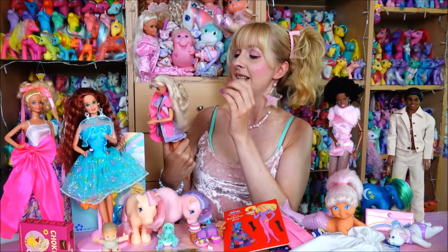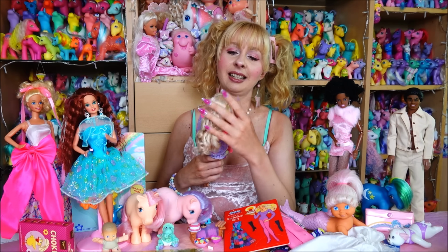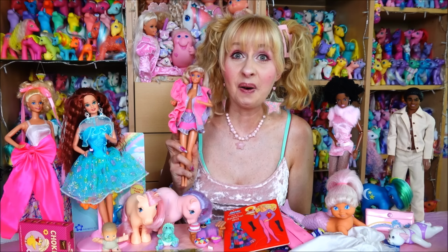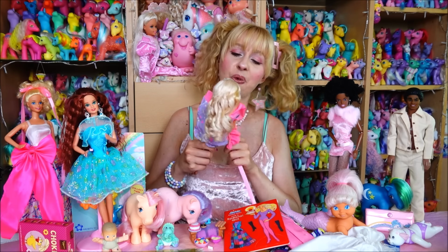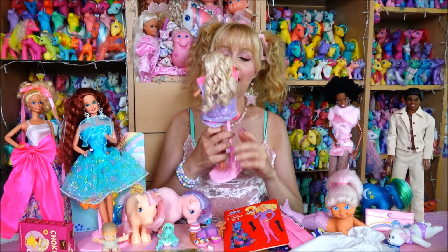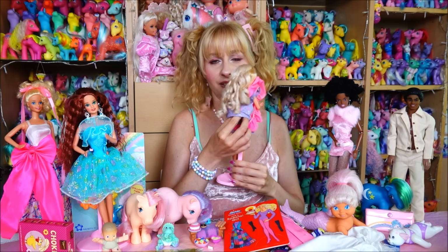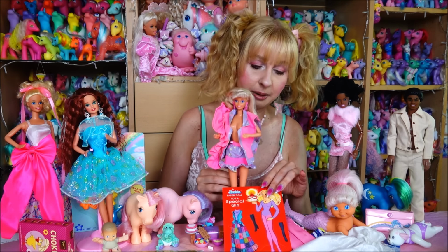Other than that, Nadine has styled her really cute with curls. The bangs are also nicely done. So I am so happy. This is amazing. This is such a cool doll, and I was really searching for her. I really wanted her. Because this was a doll I knew I would not just run across, you know, at a flea market in my neighborhood probably.